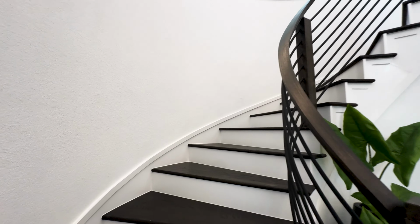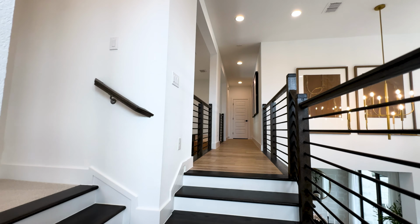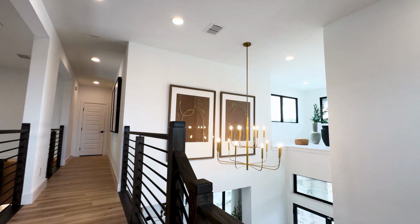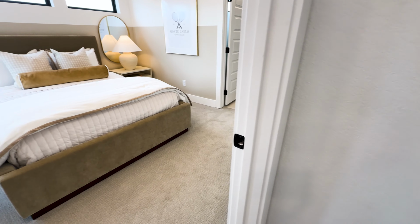Love the staircase here, the iron balusters and the stained wood detailing. I love the two-tone paint as well. So very custom, very nice. I like the feel of it. As we reach the top of the staircase, I'm going to just peek over here. Right on the left-hand side, there are a couple of steps going up, and you're going to have one of your guest bedrooms.